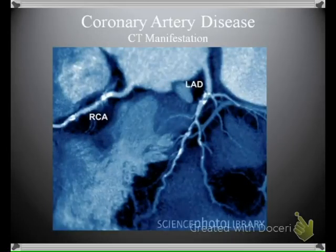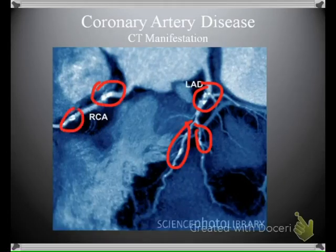This view, taken more along the lines of an oblique plane, tends to be more accurate and more demonstrative of coronary arteries and potential diseases. As we can see here, we have plaque here, here, here, here, and here.